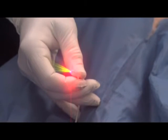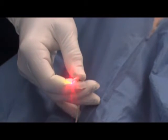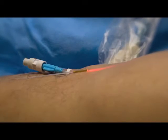There are a number of types of treatments that we offer patients with vein disease, and we break them down into three main categories. The first are the so-called thermal catheterization techniques. Thermal techniques involve a catheter that emits heat energy. There are two types that are used. The first technique is called EVLT, or endovascular laser treatment.